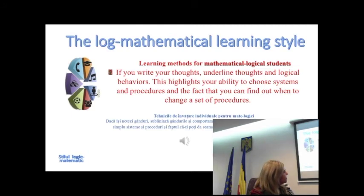If you write your thoughts, emphasize thoughts and logical behaviors. This highlights your ability to choose systems and procedures and the fact that you can find out when to change a set of procedures.